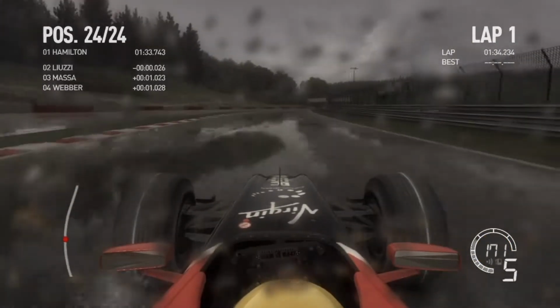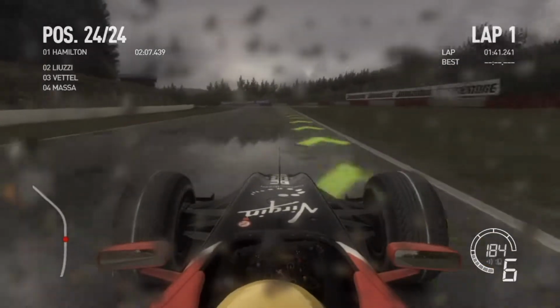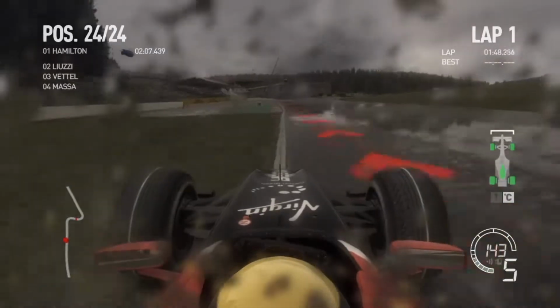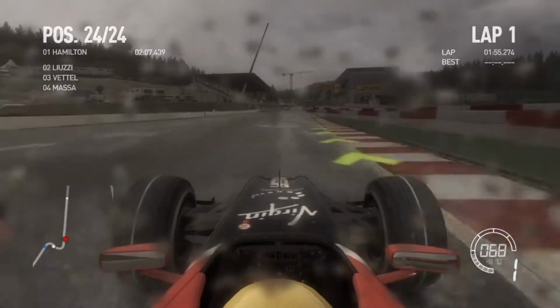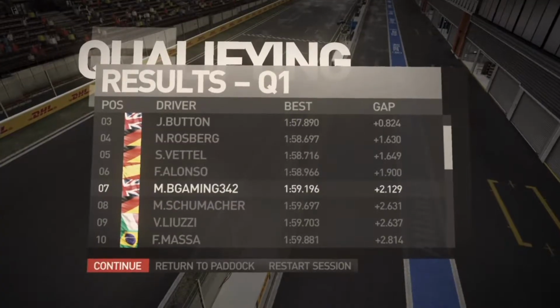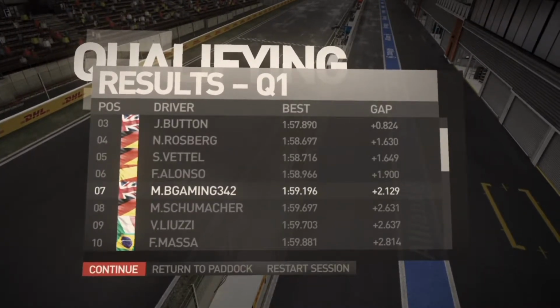Probably one of the fastest sectors you can have on the calendar, with some really fast corners coming now. Really fast, we're doing it over 185 miles an hour, left-hander. We brake a little bit in the rain, but in the dry you wouldn't have to. And now we've got to focus on the bus stop chicane. Quick right and left, very easy, we mess up, go a bit wide, but we do okay. And we're going to come home now to get a 1 minute 59.1.